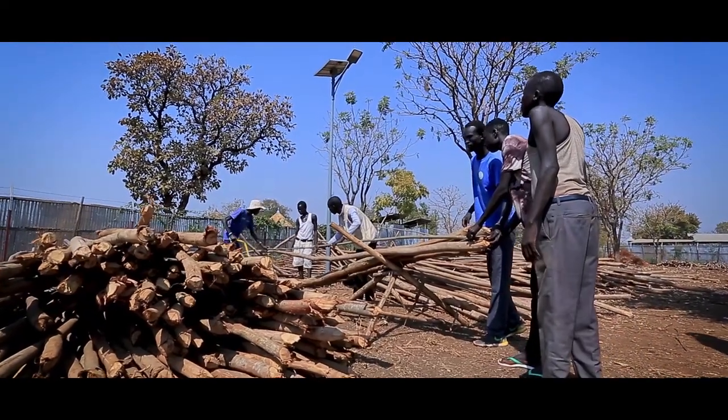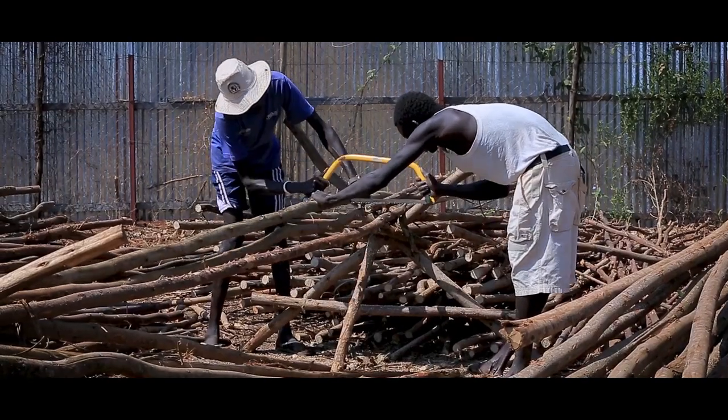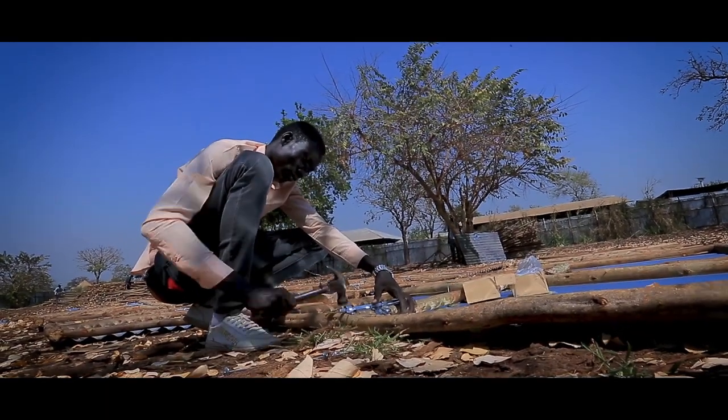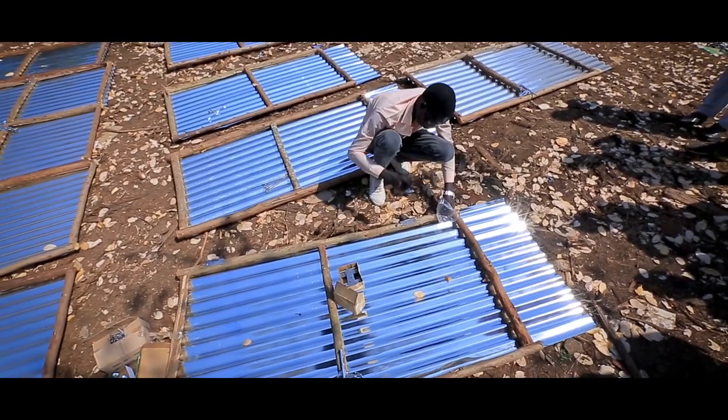The other team is the team that has been led by foremen. The foremen go with the carpenters. They treat the protected poles here in the compound. They take all the construction material and start the construction in the field.